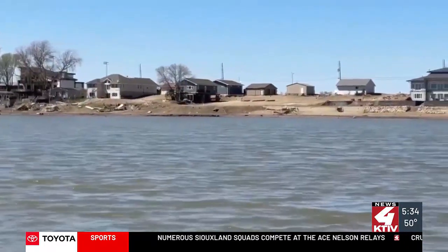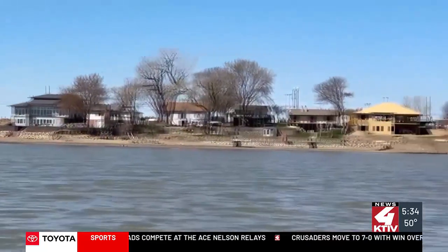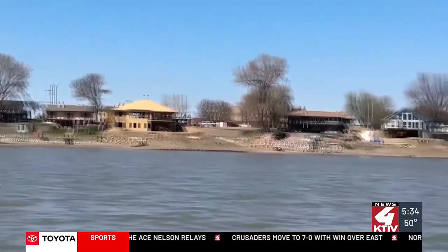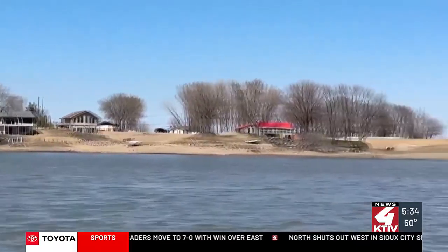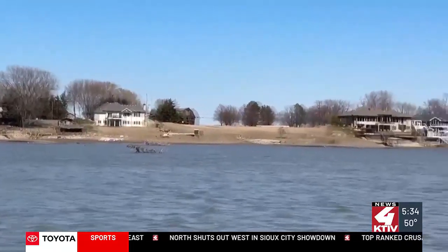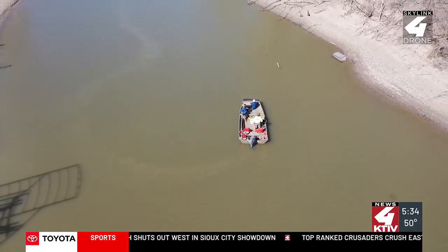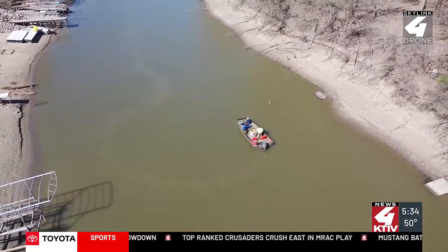McCook Lake has changed forever. The picturesque shoreline once full of life, dotted now by empty lots where homes once stood. The lake itself, eerily quiet, shallow, dirty. Will it ever be what it once was? That's the question everyone is asking, yet no one seems to have the answer to.